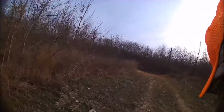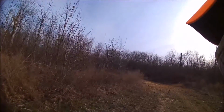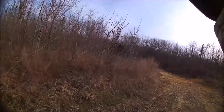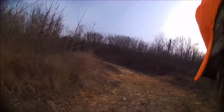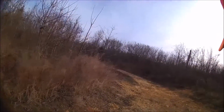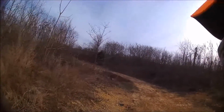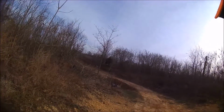I would rather put up trail cameras on game trails, especially ones around where you're thinking about putting a blind or where you're thinking about hunting, anything like that. I definitely recommend it. Alright, before I walk down, I need to check these woods out here.